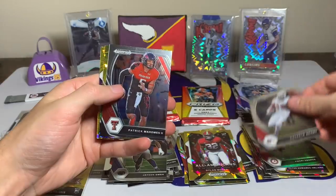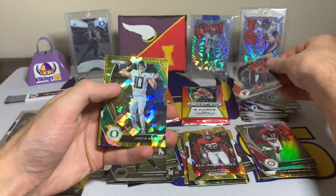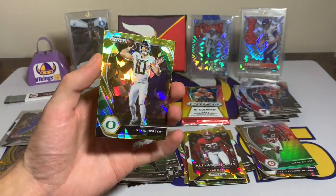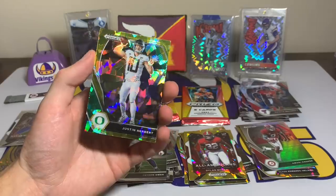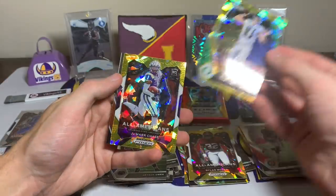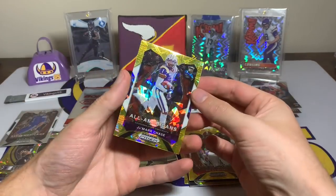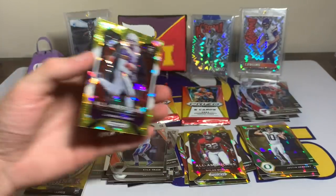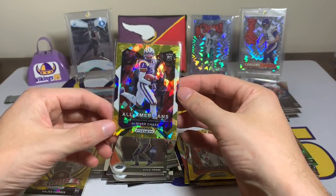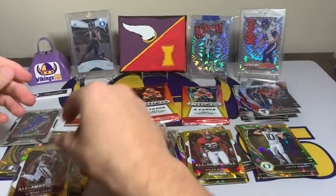Hey, Devontae Adams, Patty Mahomes. Why am I putting that there? Patrick Mahomes, Justin Herbert, and he showed up to play yesterday against Joe Burrow. That was crazy. Look at the shine on that. I do love these cards. Justin Herbert, very nice. Ja'Marr Chase, let's go. And a Kyle Trask. Ja'Marr Chase, who I thought might have a chance at Offensive Rookie of the Year early on. Mac Jones, I think, has surpassed him. But still, just a very, very nice looking card.